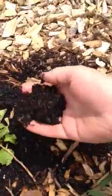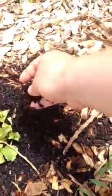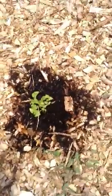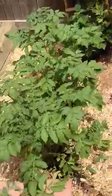And this is our finished compost. Black, airy, light, moist, really nice stuff. So I added it in a few places. These are more potatoes, more Yukon Gold potatoes. Doing real well.